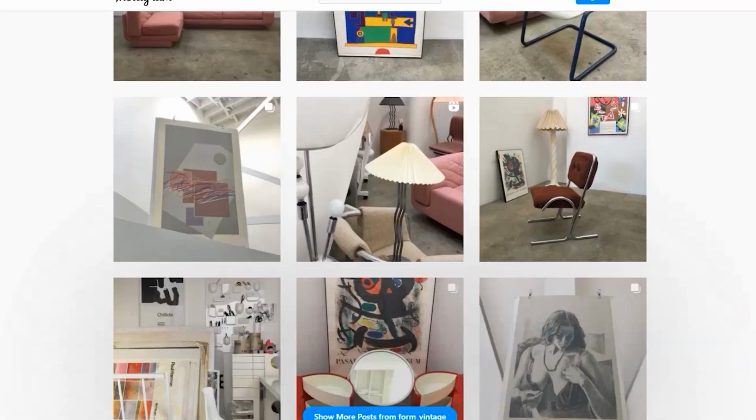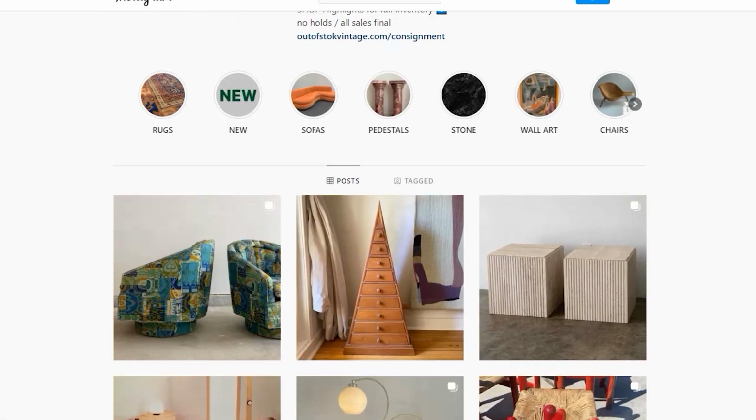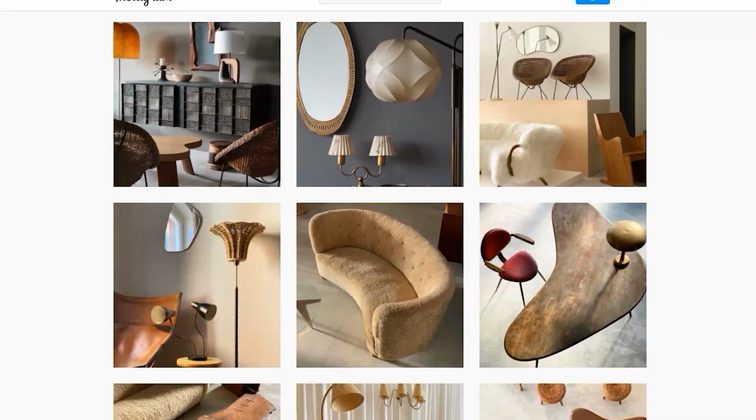And that is, vintage is the way to go, you guys. I'm seeing so many of my favorite vintage shops on Instagram pumping out incredibly made vintage furniture that might just have little imperfections here and there, might have a patina, but guess what? It's available to ship. It's ready for you. You don't have to wait until March to get that beautiful chair.